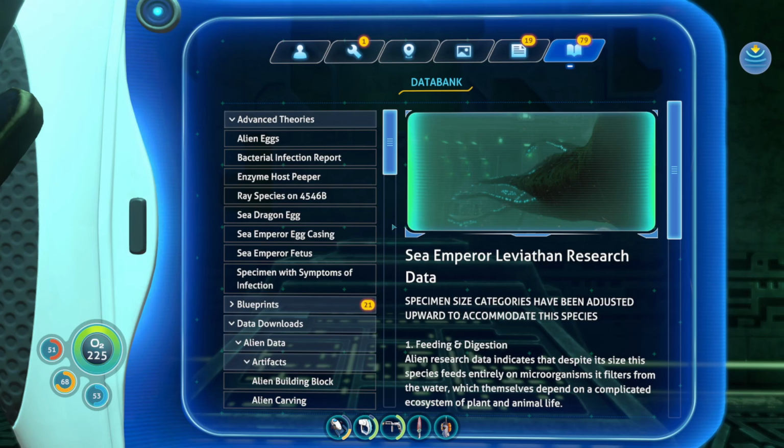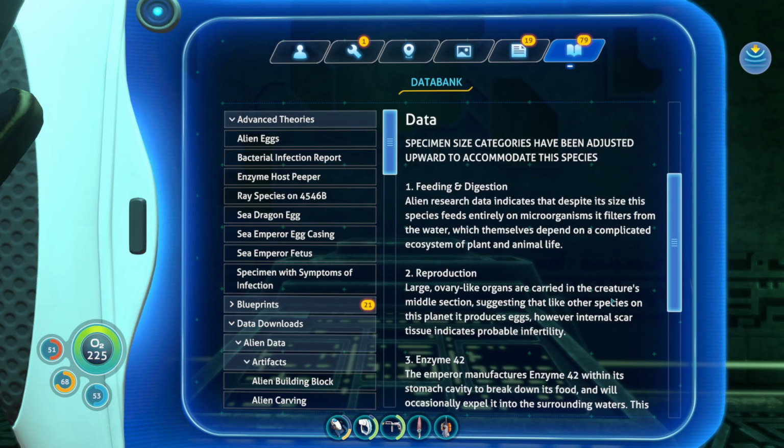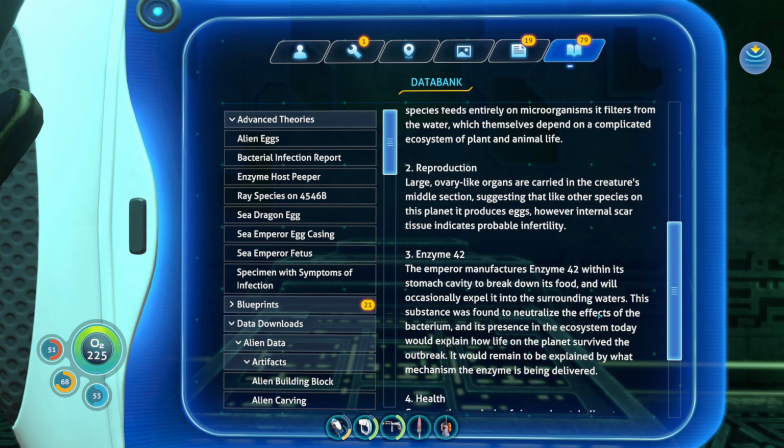Integrating new PDA data. It's the Emperor Leviathan research data. Specimen size categories have been adjusted upward to accommodate this species. You mean this is bigger than all the other Leviathans we've found? Okay. Feeding and digestion. Alien research data indicates that despite its size, this species feeds entirely off microorganisms it filters from the water, which themselves depend on a complicated ecosystem of plant and animal life. Reproduction. Large ovary-like organs are carried in the creature's middle section, suggesting that, like other species on this planet, it produces eggs. However, internal scar tissue indicates probable infertility.